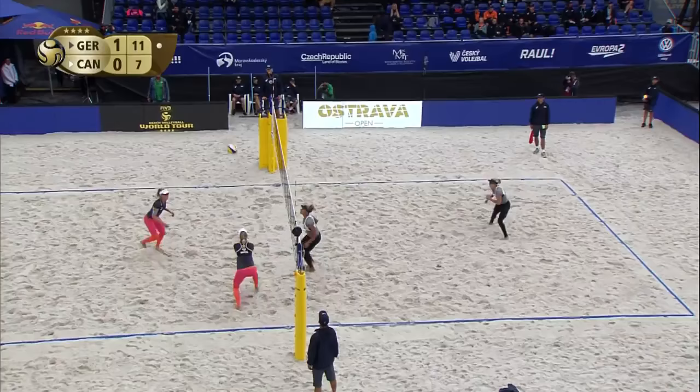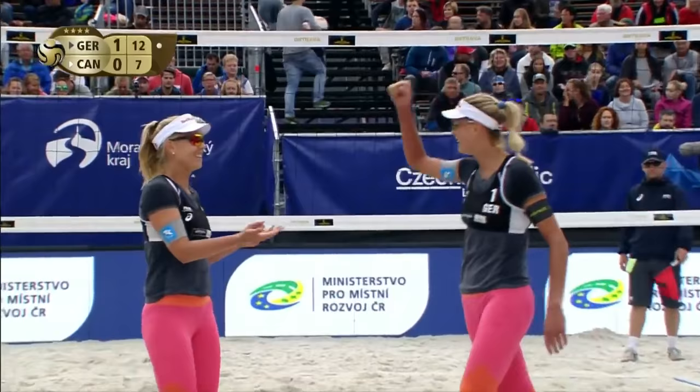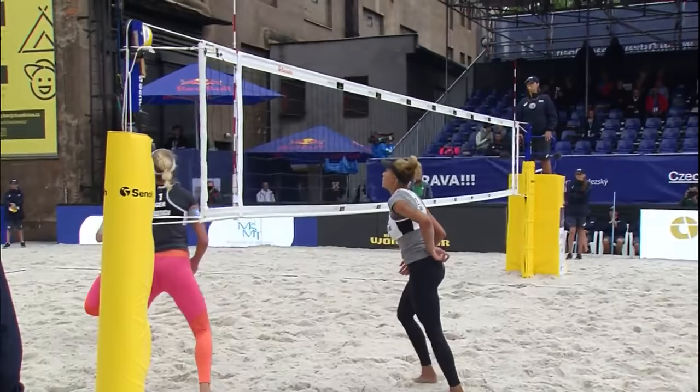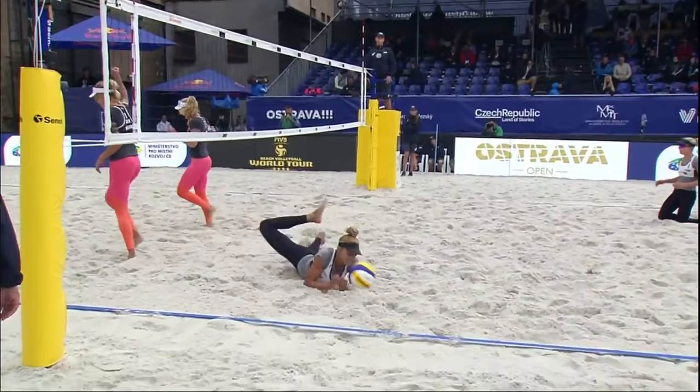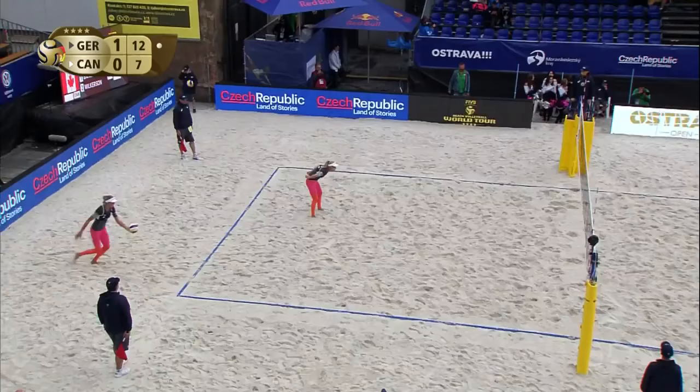Borger, Wilkerson at the net. Can't keep the ball alive, can't send the ball back into German territory. And currently it's now Canada 7, Germany 12, a 5-point lead this set to the German pairing. At the moment, all the flow and the rhythm is with the team in black with the pink trousers on.